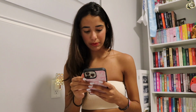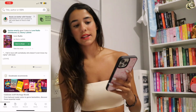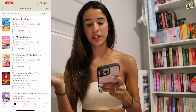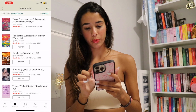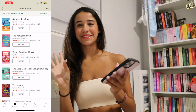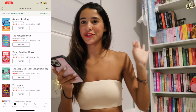So let me screen record my screen so you guys can see if my Goodreads wants to load. Okay, so lowest rated on Goodreads means the books in my want to read list, and then whatever is the lowest rated. So average rating, and then we're gonna reverse it. Okay, I just added this to my TBR. My want to read on Goodreads, I just added this and now it's on the TBR.